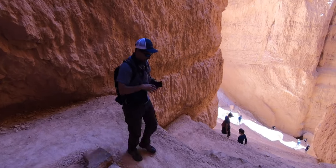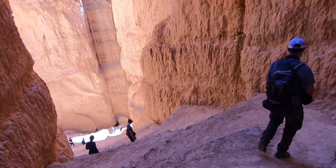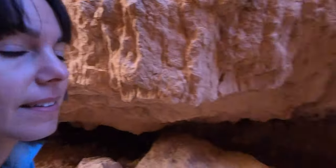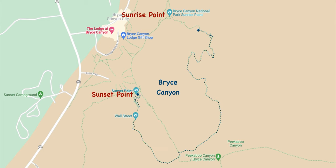And trail snacks. So it can be strenuous coming back up, but Wall Street is just zigzags. It's switchbacks, back and forth and back. It's like straight up as much as possible, a 45 degree angle. It was pretty miserable the first time we did it. So we decided to do the more gradual Queens Garden on the way back up. And that was a really good call.